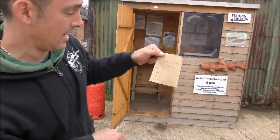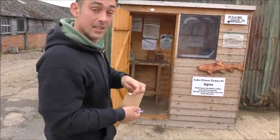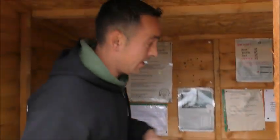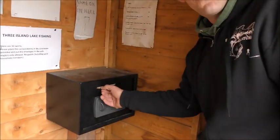Just fill out your details on here. You put the money in. It's £12 for a ticket. What you do, there's a little safe inside. You put your money inside. Everyone's happy, you drive on down to the lake, pick your swim.